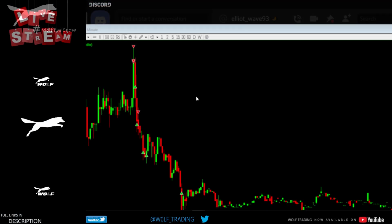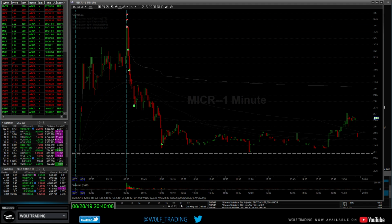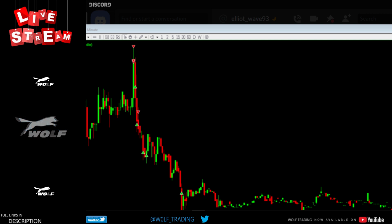Now, again, look at Elliot's first trim right here. He's trimming right here at micro support. Look at my first trim right here at micro support. Now, these are identical charts. We did not plan any of this, right? This is 9:31. Ding, ding, ding. We don't have time to make plans like this. This is just proof that the strategy works, and I'm just excited today.